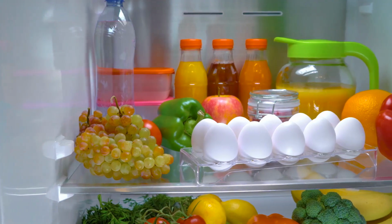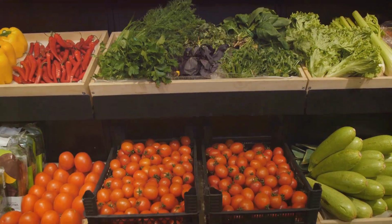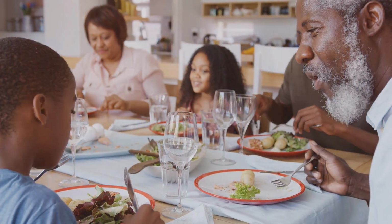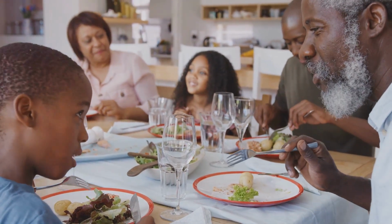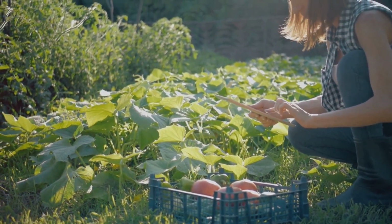The importance of having an emergency food stockpile has never been more pronounced. It's not just about survival anymore. It's about ensuring we have access to nutritious food when the supermarket shelves run dry. It's about providing for our families when the supply chains falter. It's about being self-sufficient in a world where food security is no longer a guarantee. So, with this urgency in mind, let's dive into the essentials of building an effective food stockpile.